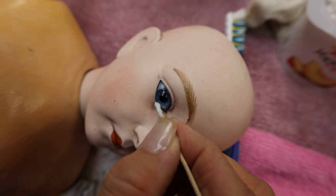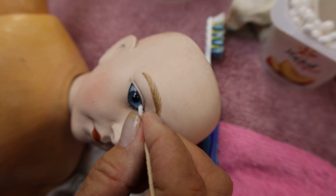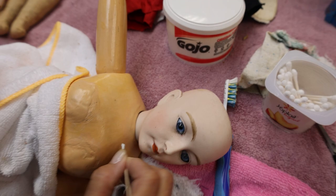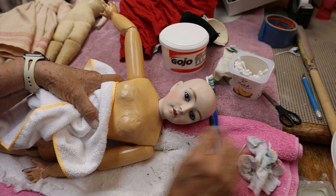Okay, there we got some. Satisfying. Kind of like popping a zit. Yeah, getting in there and getting it out of there. So Linda's going to do that, and then we are going to see about the outfit. And I have to go find the wig. I think it's on my desk somewhere, but it's a fun doll.